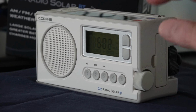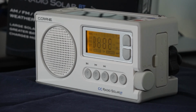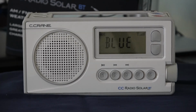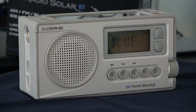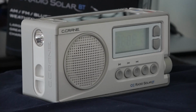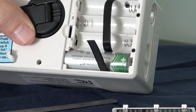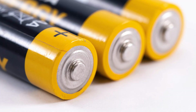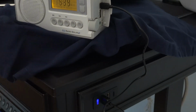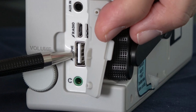At the end of the day, I'm impressed with what C Crane has been able to accomplish with this radio. You get digital signal processing, multiband AM, FM, weather alert. It can set a sleep timer. You can set an alarm with it. It's quite versatile. It takes multiple modes of power. You can either use solar, you can use the included lithium battery, you can add 3 AA batteries, you can use the dynamo, or you can use an external power source. So lots of flexibility in that. Plus it's able to charge your cell phone in an emergency.